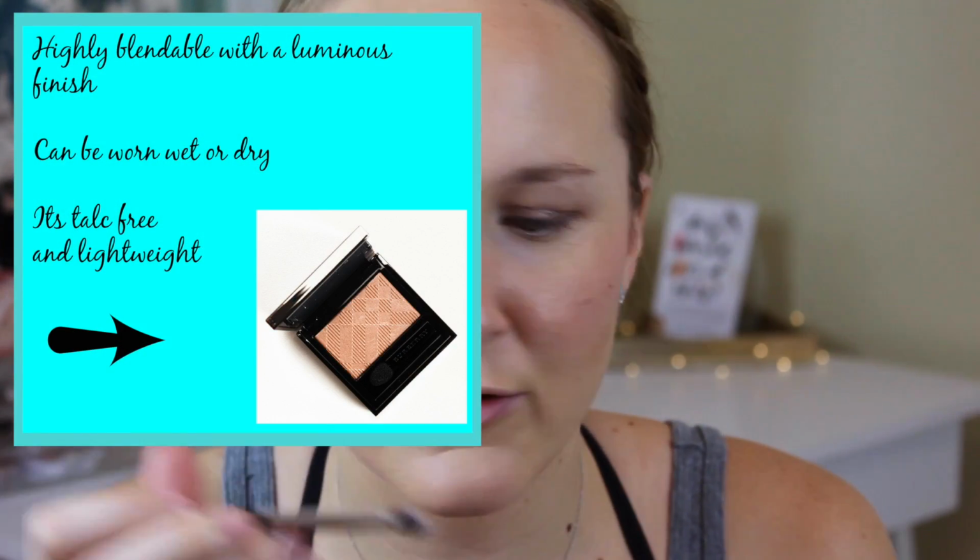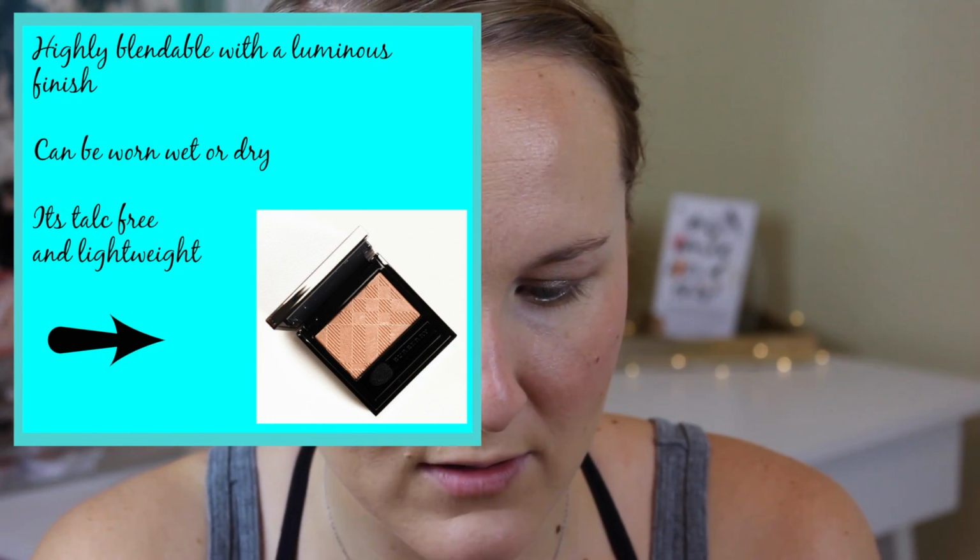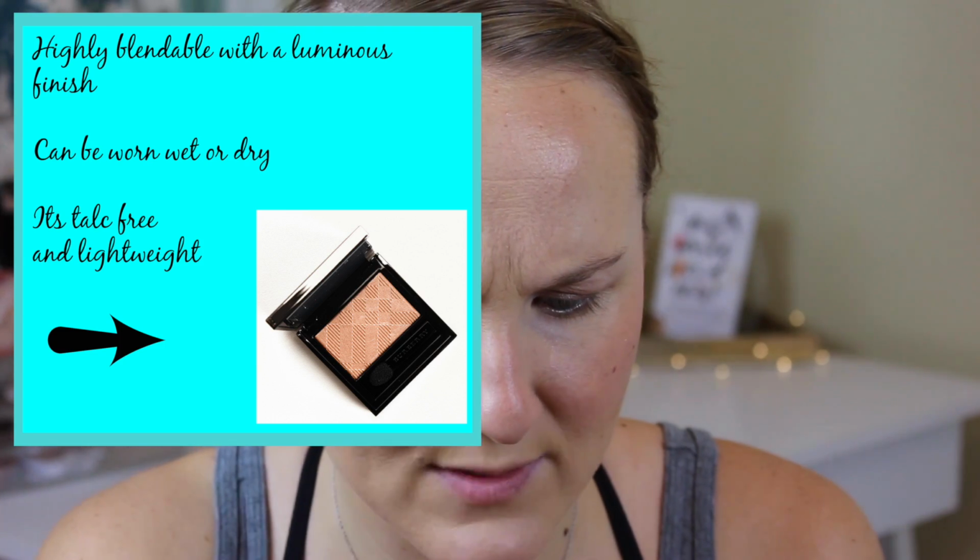I zoomed into my eyes a little bit so you can see them more, but just look how pretty that color is. It's gorgeous. I'm just gonna go in with my little Morphe shadow brush and go right into it. And this will definitely last me a little while. That's a lot of eyeshadow. That's pretty much a whole little pan of eyeshadow, so dust it off.